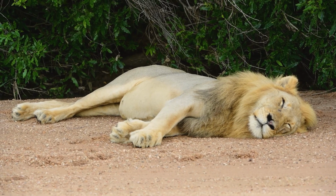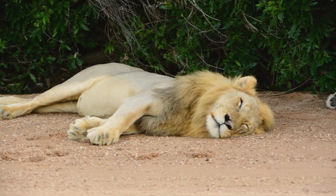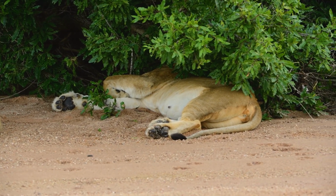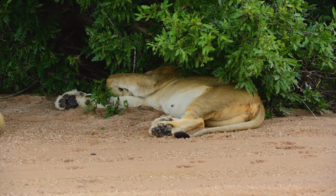And let's see what they get up to for the rest of the afternoon. I'll definitely get some footage of the cub for you. She's looking huge now. Maybe if I just pan a little bit, you can see one of the females, she's got her head literally in the bush there. It's a mild 34, 35 degrees Celsius today, so she's got the right idea.